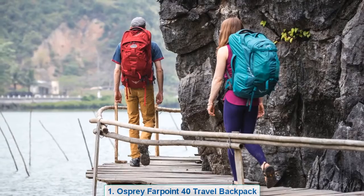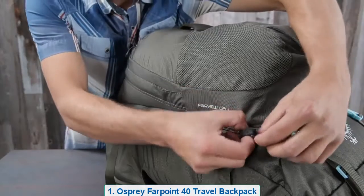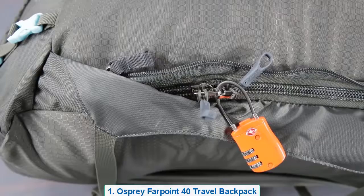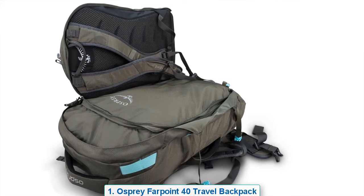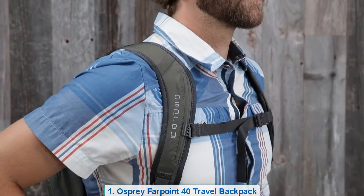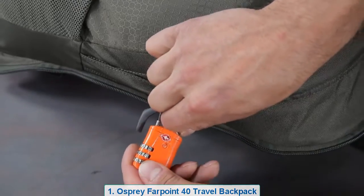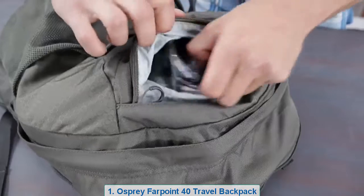The Farpoint Fairview 55 and 70 include removable sleeping pad straps, as well as a zip-off day pack with a lockable main compartment zipper. And the day pack included on the Farpoint Fairview 55 and 70 features a stowaway reverse spacer mesh harness, lockable main compartment, laptop and tablet sleeve, and a heat embossed scratch-free zippered slash pocket.